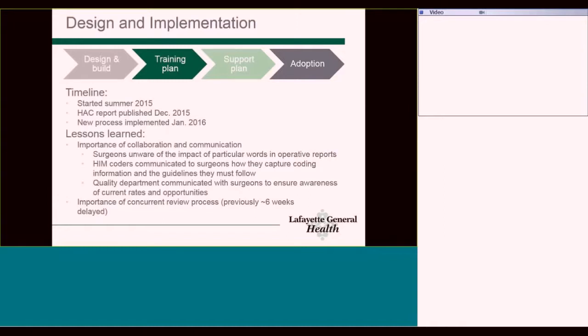Quite frankly, many of us were a little embarrassed that our facility ranked in the bottom quartile of the nation in these measures. Although internally, we knew this was not quite an accurate representation of the care we delivered at Lafayette General Medical Center. Instead of making excuses, we strengthened our resolve to improve our accuracy in documentation and coding, as well as care, to achieve these things quickly. The process was implemented in January of 2016.